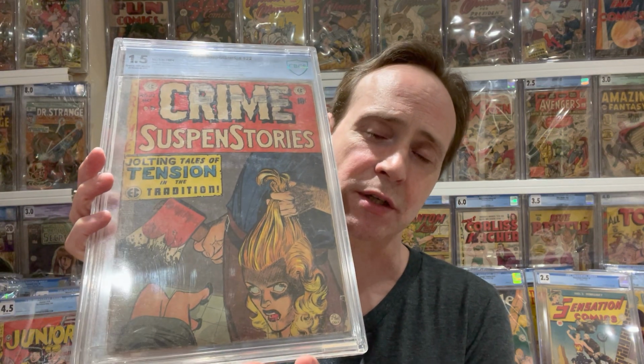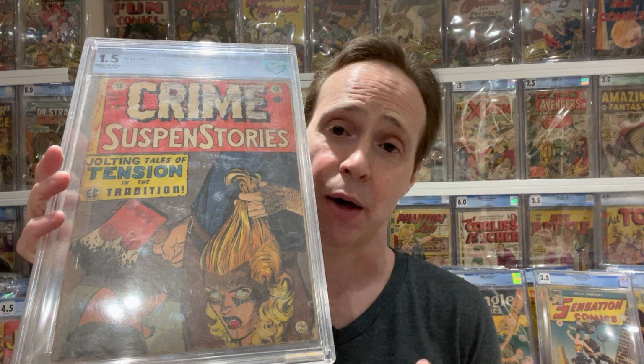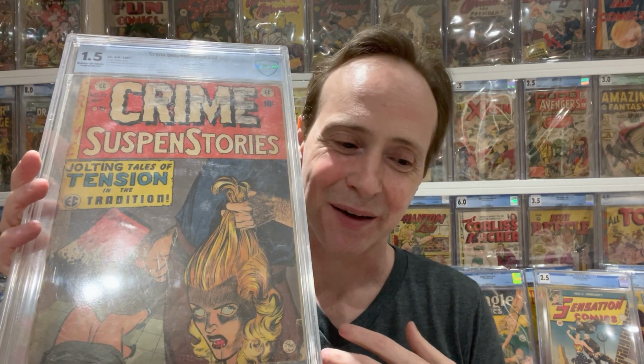And it's Crime Suspense Stories number 22. This is the book that, when they had the Senate hearings about the Seduction of the Innocent and about crime within the youth population, the moral decay of kids, and how comics were leading to juvenile delinquency, they blew up on these big posters and said, "Hey, do you think this is acceptable to be showing to kids?" And William Gaines basically said, "Oh, it could have been worse," and that story hit the headlines, and within a few months the comic companies had to do something.